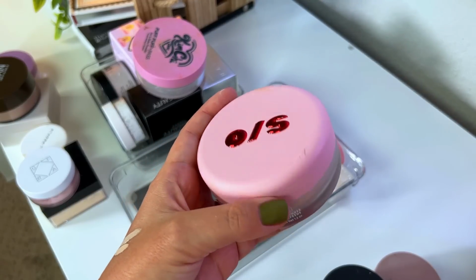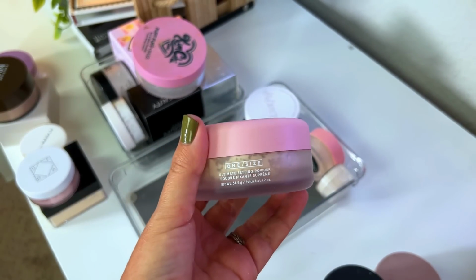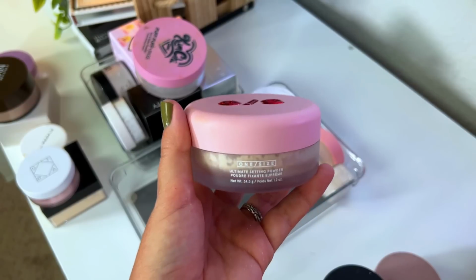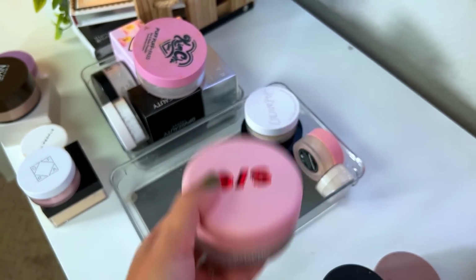Next, we have my One Size setting powder. I'm definitely going to be holding onto this because if you have oily skin, this one's going to be for you. It does a great job at locking in the makeup, controlling the oil all day. It's a beautiful setting powder. So we're going to hold onto this.